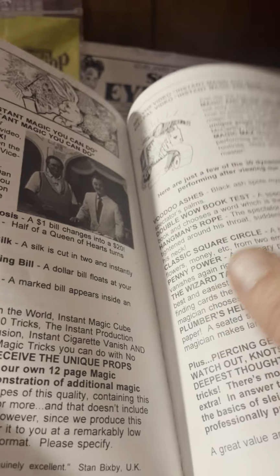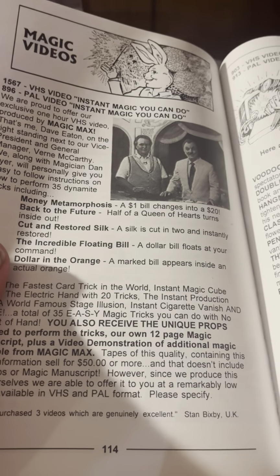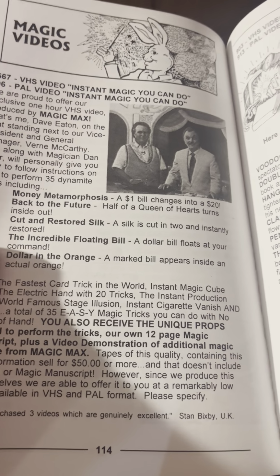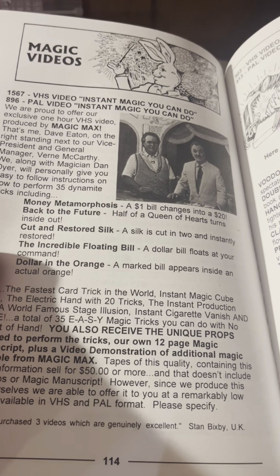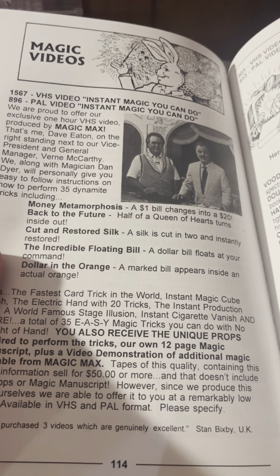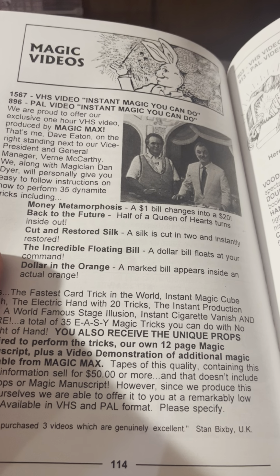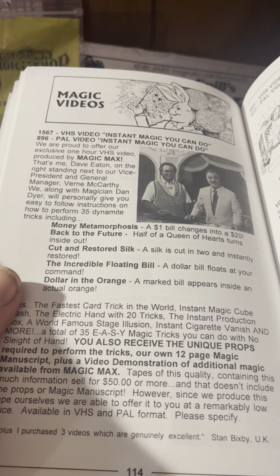And here's the videos they had. They put out their own instructional videos for a while. Usually, back then it was once a year on VHS. I mentioned before, I don't think they made it to the DVD days, and well, they most certainly didn't make it to internet downloads. A lot of this first video, I believe, came out in 1990.